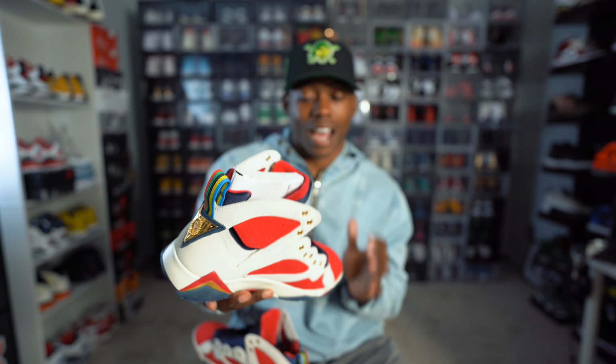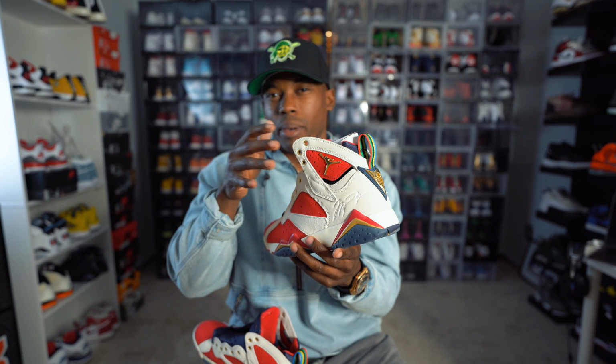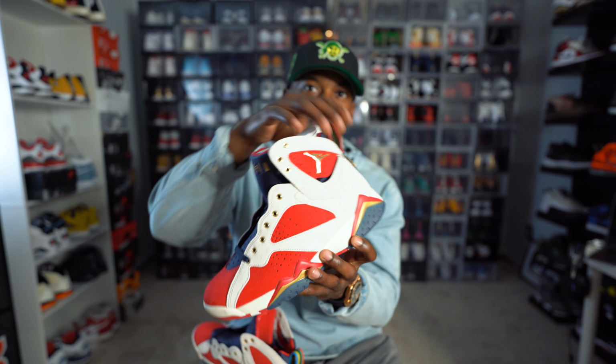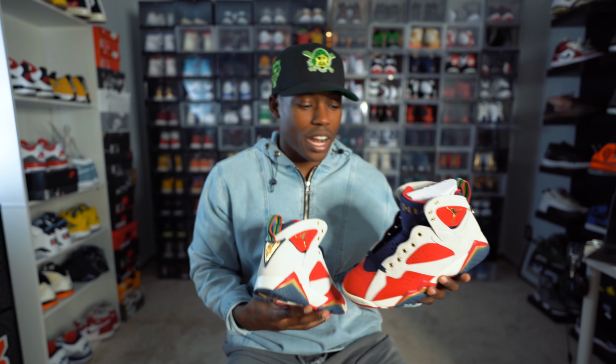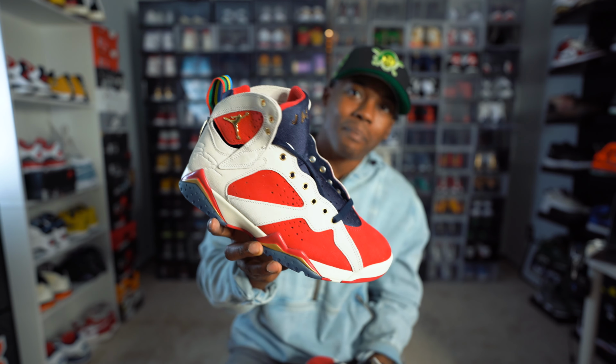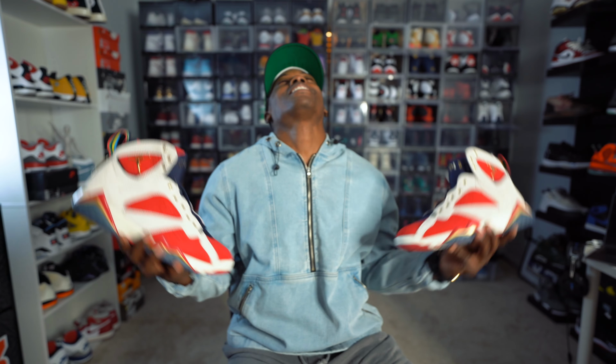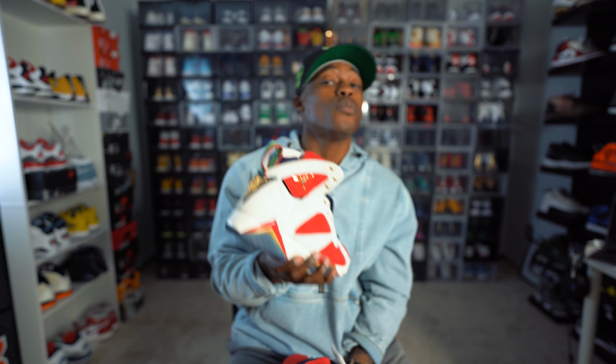And man, I just like how they threw the colors together. You know what I'm saying? It's not like a white right here. It's like a beigeish, tannish off-white on the upper of these Air Jordan 7s. And I think that went very well with the gold hits. And of course, that red that's popping on these Air Jordan 7s right here, man. So super dope. I'm excited, man. We got another dub, a huge W.